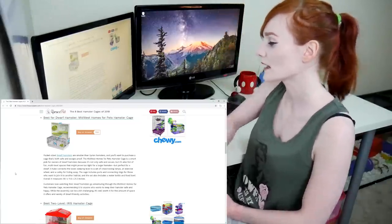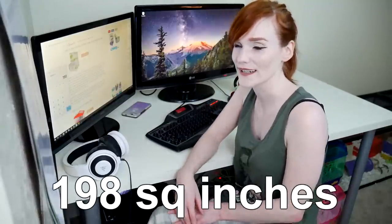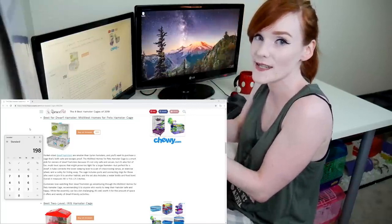Overall, it measures 18 by 11. So let's just quickly look this up. And of course, you know, it's 198. So this is like tiny. But Munchie, there's the second layer. No, that second layer is tiny and thin. It's smaller than just purchasing a 20 gallon long tank and just purchasing a separate mesh lid.